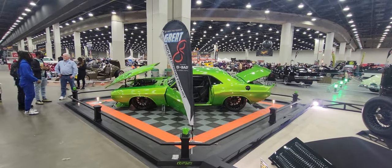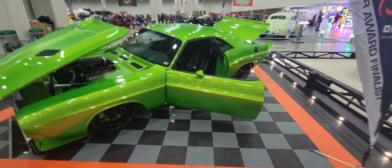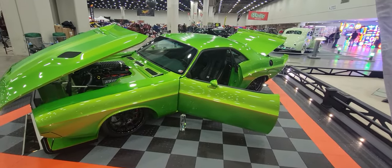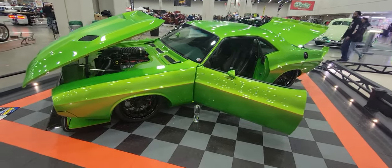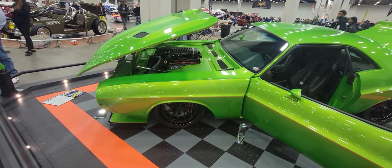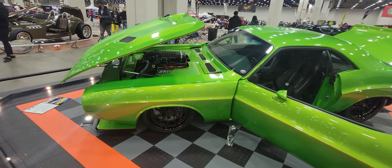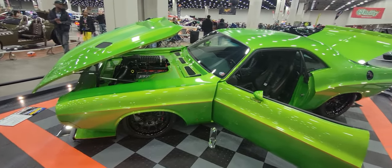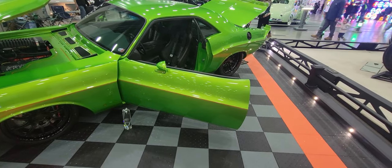Here's number two of the grade 8. It is a beautiful, beautiful 1970 Dodge Challenger. The orange stripe was painted first. They taped off the pinstripe for the orange stripe, and then they painted 12 coats of paint on the car to hide the orange, because the orange stripe you see was literally about 4 inches big.